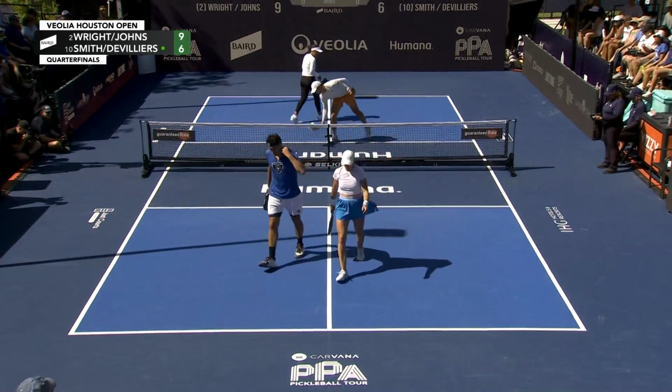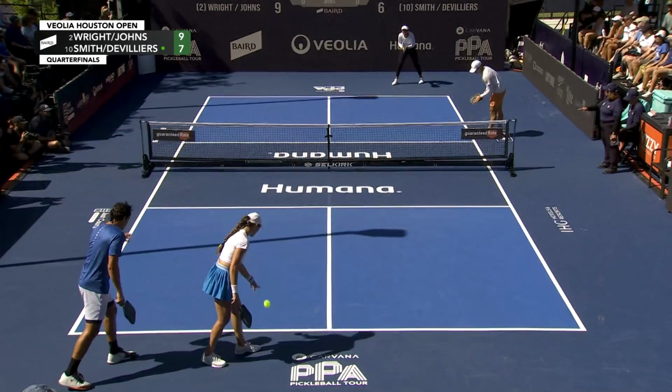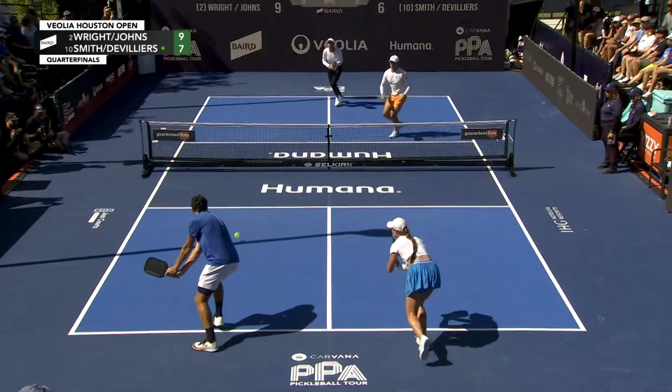Callie, what a dig, and then fires the forehand, and they are within two. And a couple of those cross-court forehands from Callie have been down. That has been the difference. Etta has more time there, but when she's hitting up on the ball, she's in a very tough spot.